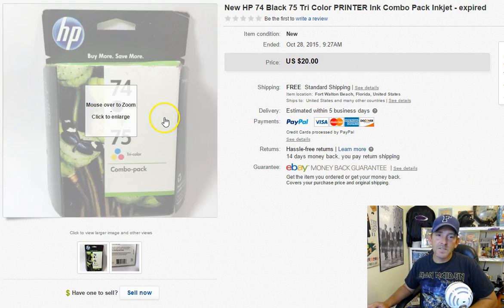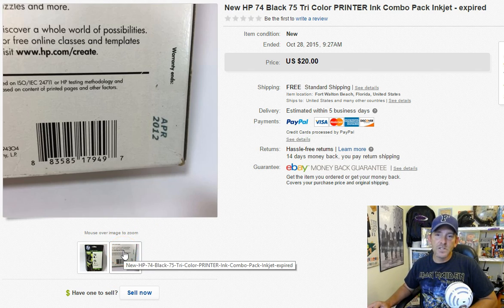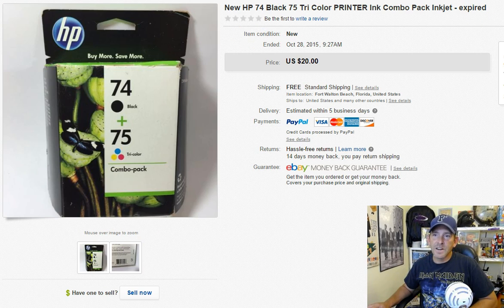You know, $20 for HP. Pick this stuff up all the time. It's really important that you put that it expired, which, you know, I did.